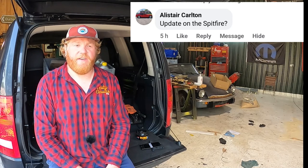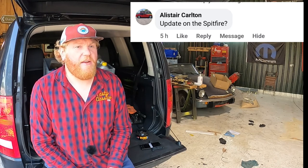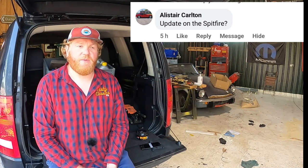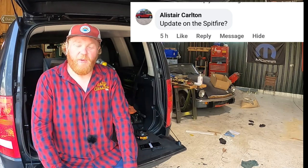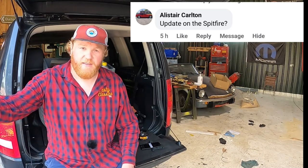Alistair Carlton says, what's the update on the Spitfire? It's parked over there, and everything's bought for it, so I've got brand new wheels for it over there, I've got some other stuff. I was waiting to decide on what colour to paint it. Now, I put out a question, asked people, and nobody said what I wanted them to say, which was a gunmetal grey metallic or something like that, which I thought would be quite fun, but nobody suggested that. Everybody said put it back to blue, so we're probably going to put it back to blue, because that'll be the easiest one to do anyway, because it's just one coat.